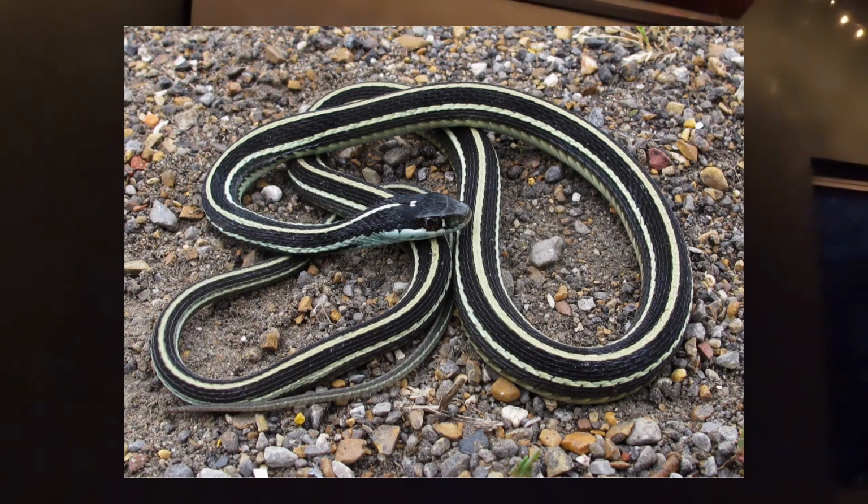If you look on the crown of the snake where the parietal scales are, you can see a marking, and the western ribbon snakes will have these paired spots, whereas the eastern ribbon snake we just saw lacks those, or if they do, they're very, very small and very indistinct. Like the eastern ribbon snake, it likes to feed on minnows and small frogs. Next, please.